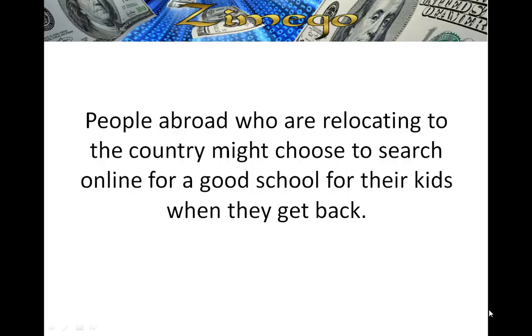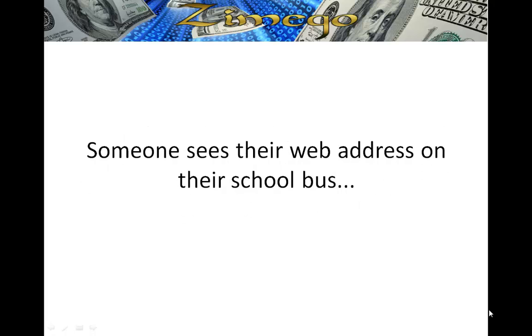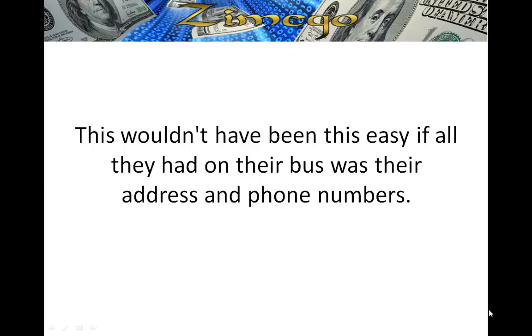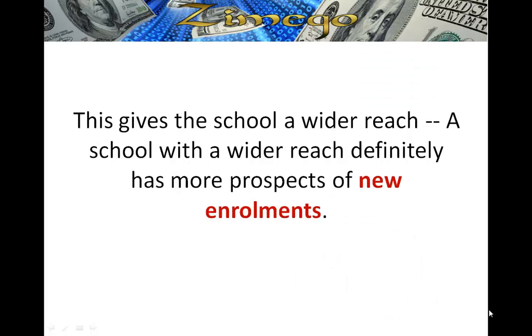A. Have a wider reach. People abroad who are relocating to the country might choose to search online for a good school for their kids when they get back. Their school now has the chance of showing up in their radar. Someone sees their web address on their school bus, their school.com, and decides to check out more about them. This wouldn't have been this easy if all they had on their bus was their address and phone numbers. Thus, apart from the fact that those are not so easy to remember, this gives the school a wider reach. A school with a wider reach definitely has more prospects of new enrollments.